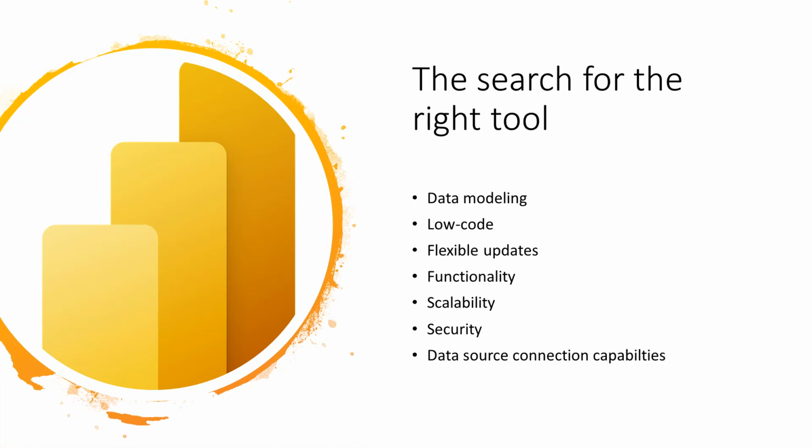The visualizations are natural to use, especially for folks that are already familiar with Microsoft products. It is scalable, adding additional users and the security that goes along with it, providing that is really straightforward. Last but not least, like I said, we had a lot of different data sources, and the data source connection capabilities is all right out of the box.